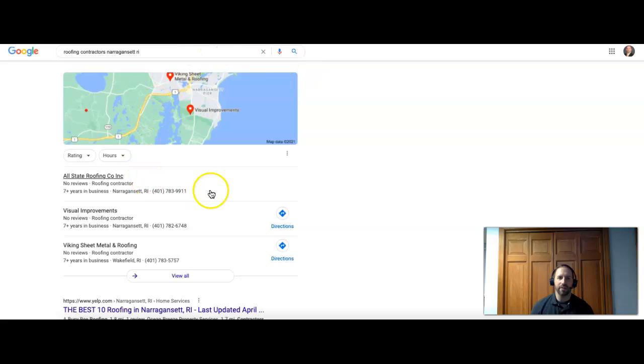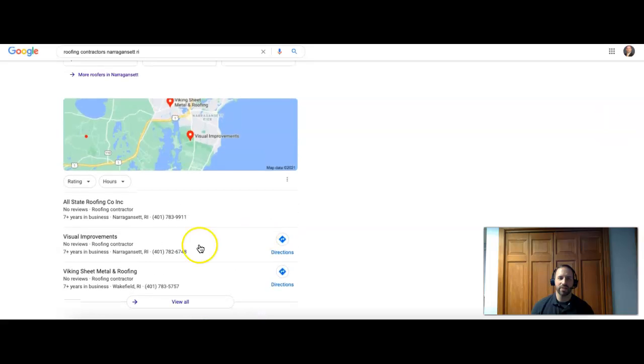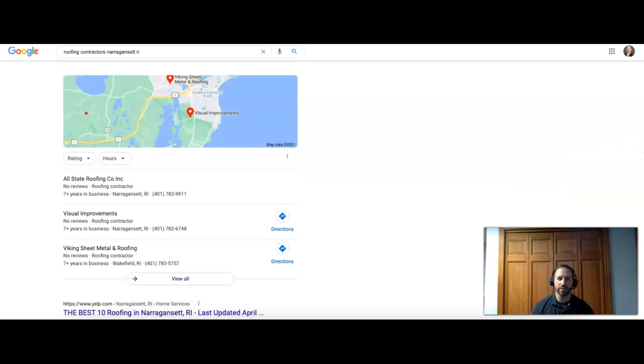And after that, you have the map section. In the map section, the top 3 companies show up in the area in this kind of preview screen. And that's all based on citations. And citations are just when you submit your company name, address, and phone number to a directory site, such as Yellow Pages, Yelp, Home Advisor, sites like that. Even Yahoo has one. Just those directory sites where you can list your services.